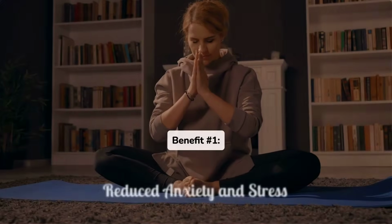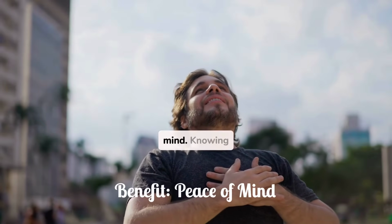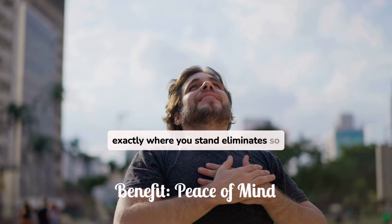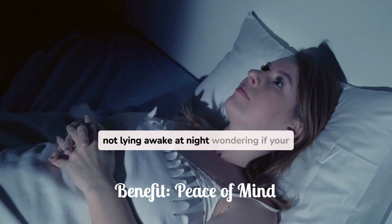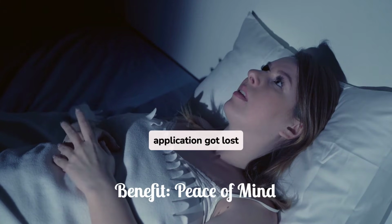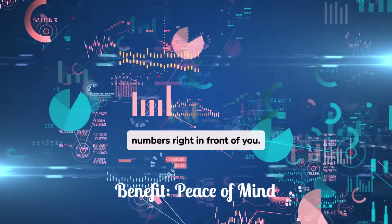Benefit number 1, reduced anxiety and stress. The number one benefit is peace of mind. Knowing exactly where you stand eliminates so much of that gut-wrenching uncertainty. You're not lying awake at night wondering if your application got lost or if something's wrong. You have concrete numbers right in front of you.